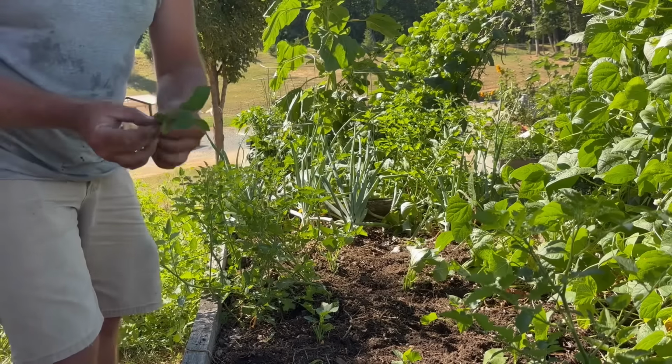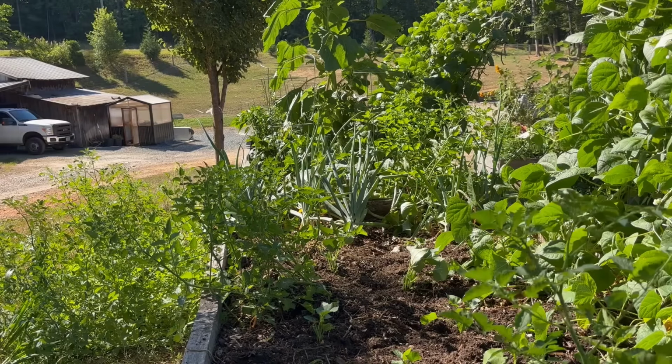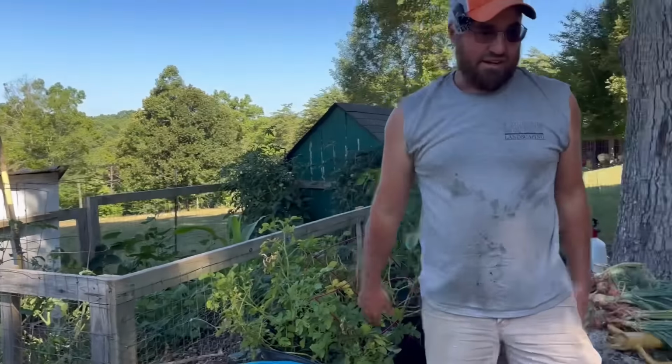I know what I can do. I got this empty pot right here. I'll plant these three little ones in it. There. Now I need to get that watered in.